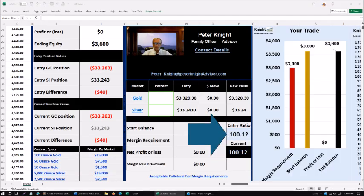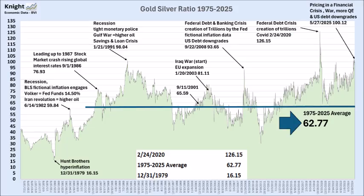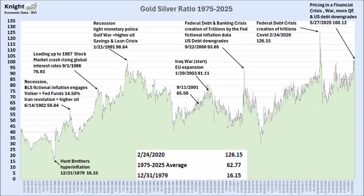First, let's look at the downside, enabling us to get a handle on how much money we need to allocate for this position at 100.12 to 1. Again, this trade is banking on a move lower from the current 100.12 to 1 to be more in line with a 50-year average of 62.77 to 1. Let's assume we're absolutely wrong.